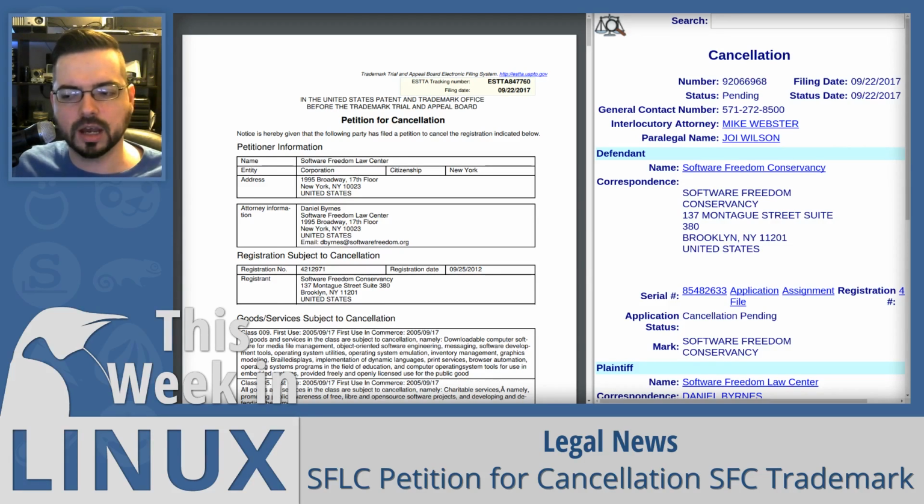What's really odd is that it seems like the trademark in question is not the initials. You could say that there is somewhat of a confusion between SFLC and SFC, but the Software Freedom Law Center and the Software Freedom Conservancy don't really sound the same, unless software freedom is somehow a problem.